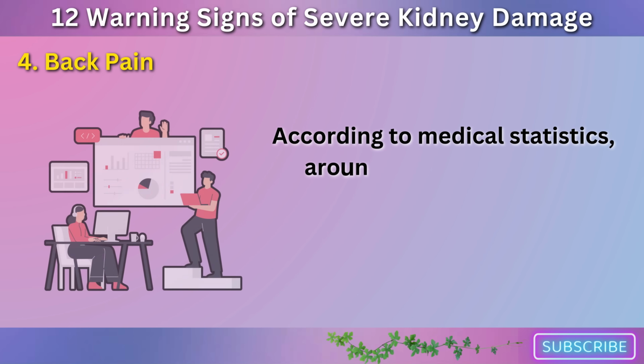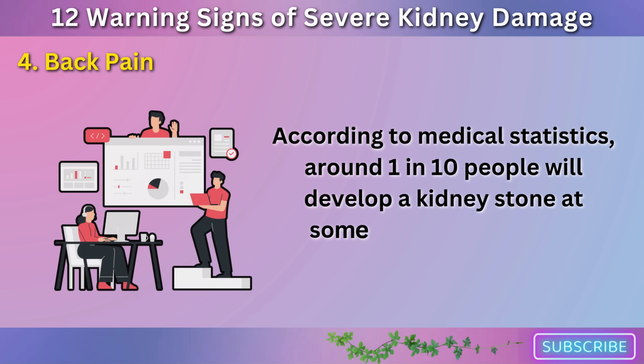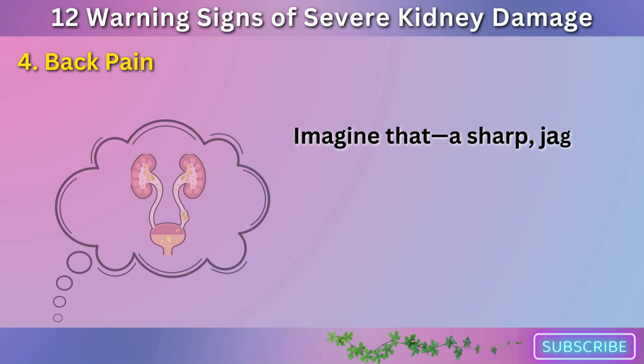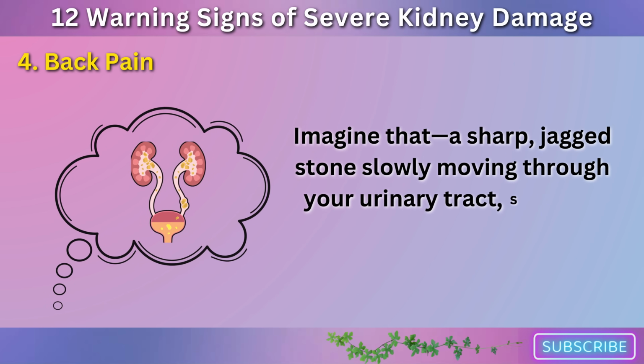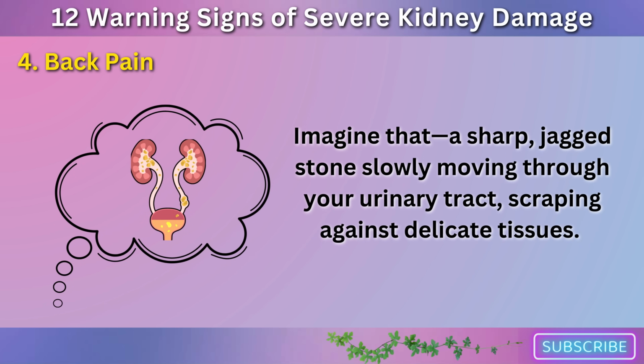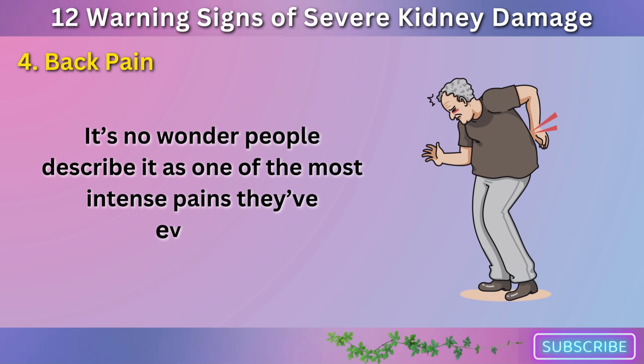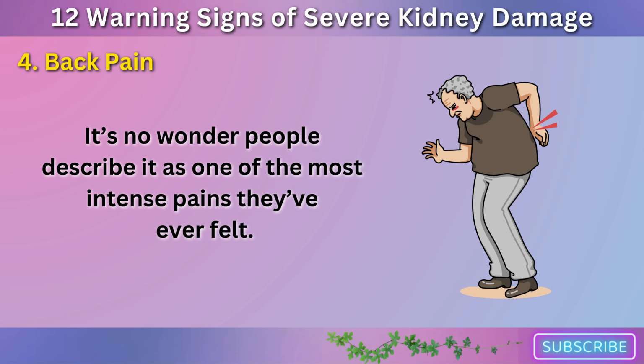According to medical statistics, around 1 in 10 people will develop a kidney stone at some point in their lives. Imagine that, a sharp, jagged stone slowly moving through your urinary tract, scraping against delicate tissues. It's no wonder people describe it as one of the most intense pains they've ever felt.